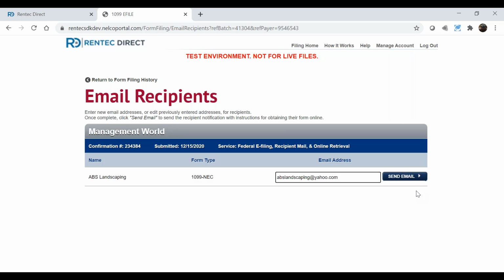Please do not email PDFs. It is not a secure way to do it. Email is not a secure method of doing that. So please, if you need to provide an electronic copy to someone, use this function.